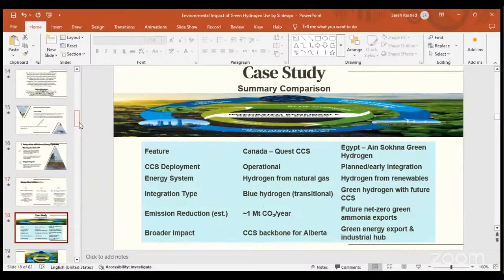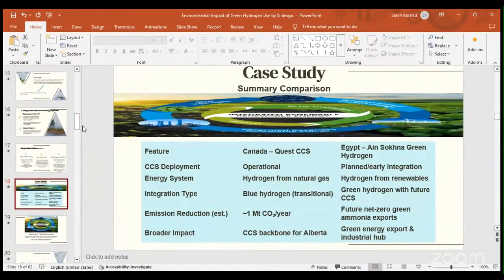I have here a case study between two projects. Canada used the CCS technique, while in Egypt, here in Ain Sokhna, they use the green hydrogen project. The deployment of CCS in Canada is very operational, by the way, but here in Ain Sokhna, it's still in the early stages. The energy system in Canada has hydrogen from natural gas, but in Ain Sokhna, there is hydrogen from renewable energy. So, by the way, we have green ammonia from this technique.